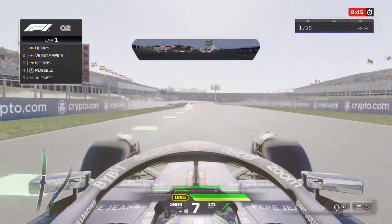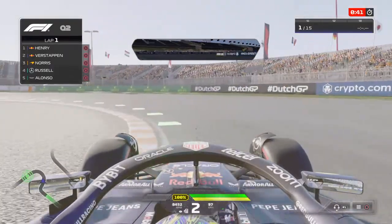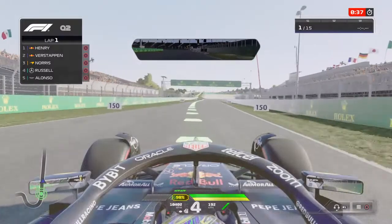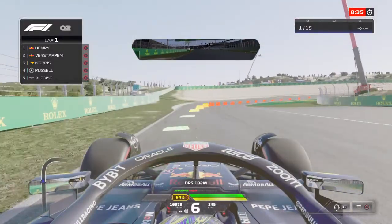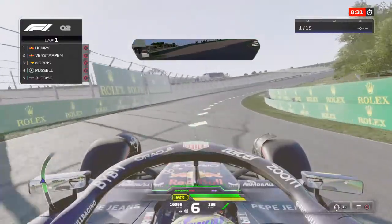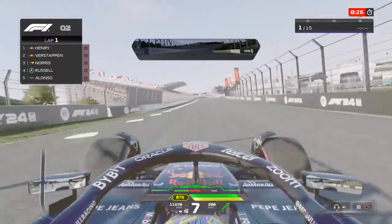Alright guys, this is a push lap. Let's see what happens. So I need at least 100, like 200ths of a second cut off my time.